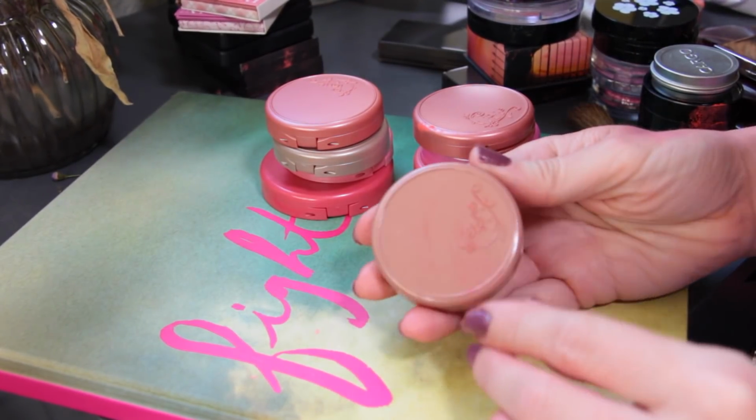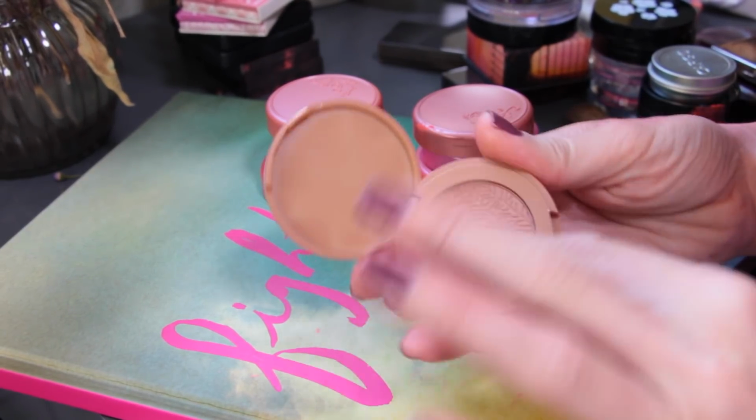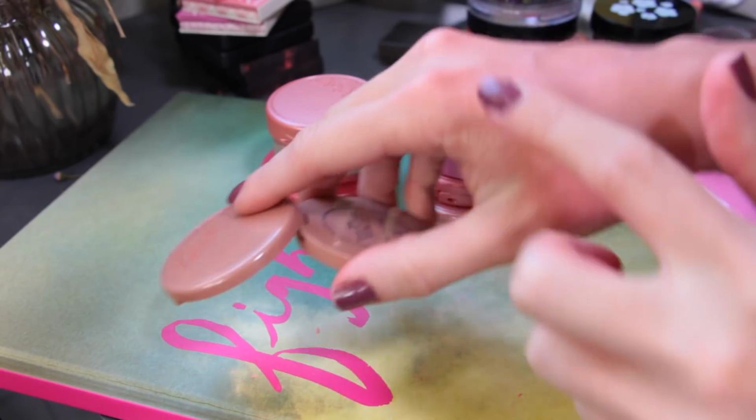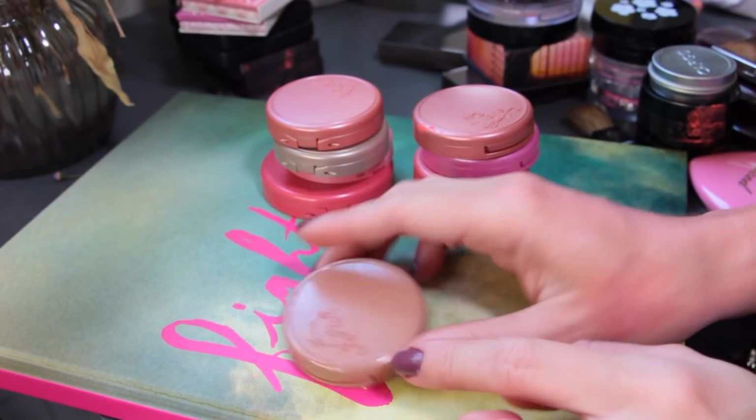And these little ones, these were like limited edition ones. This one is in the color Stellar. This is a really pretty kind of bronzer type shade. I love these blushes. I need to use them more often because I haven't used them in a long time.